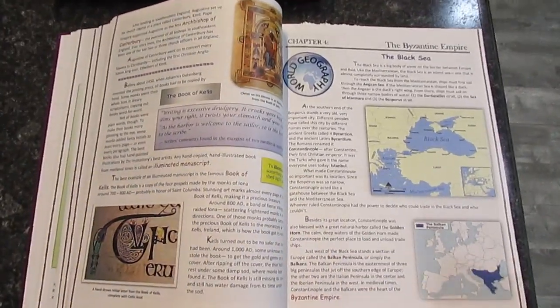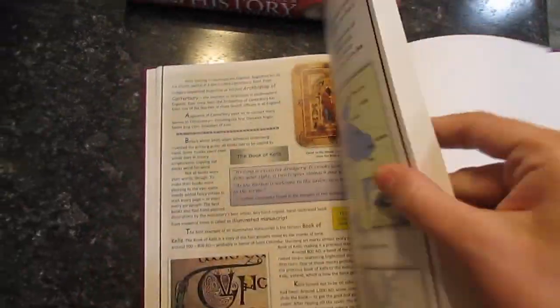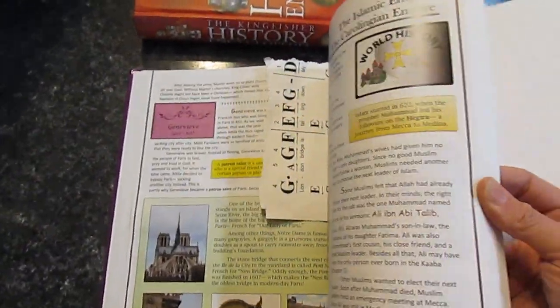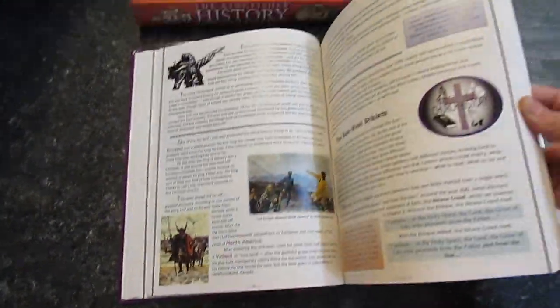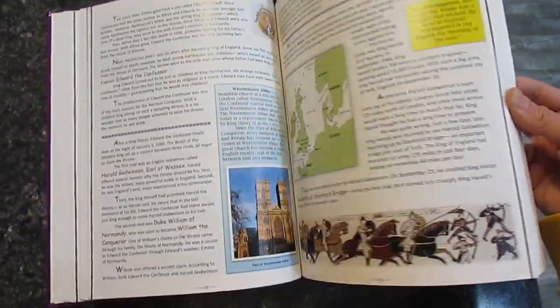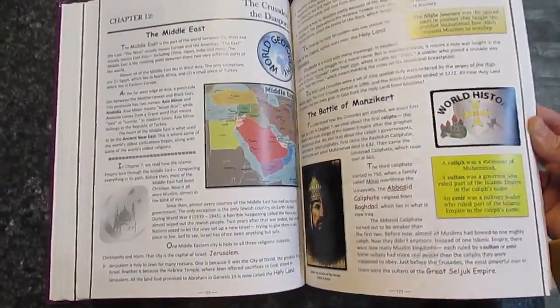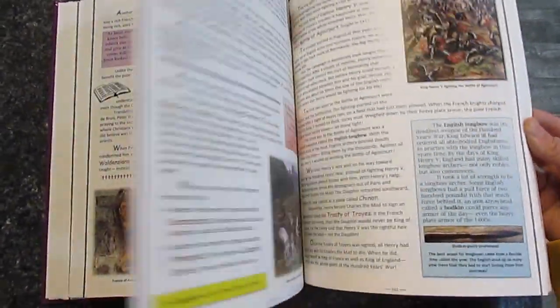It's really good. I really love this. It's a nice hardback book. I'll just do a little flip through. That's what page we're on now. Just so you can kind of see, there's pictures all throughout. And I just think it's very engaging.